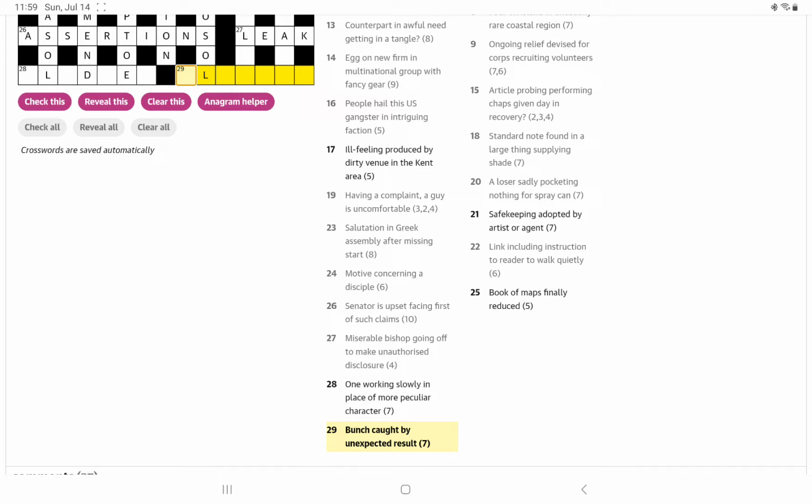I'm thinking it might mean bunch, and maybe caught is C from cricket. And then is there a 6-letter unexpected result? An upset, of course. Yeah, I'm not seeing it.